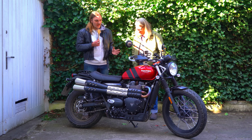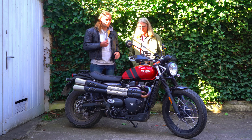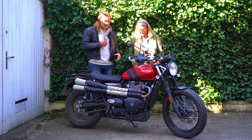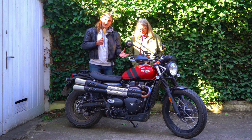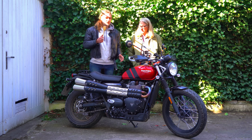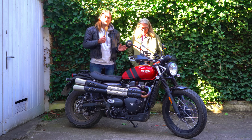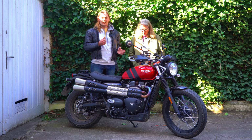And yeah, what Eddie just said, the lowdown grunt is really phenomenal on this machine, and that really nicely pairs with the transmission. In this kind of setting of a naked bike, scrambler-ish retro bike, you get this lowdown grunt that you usually only get on a cruiser or a Harley. That's really, really nice, especially with the 270-degree crank.